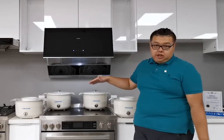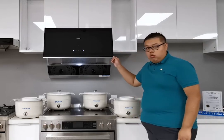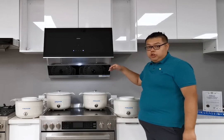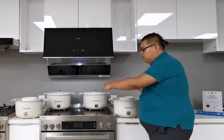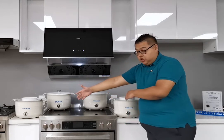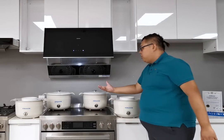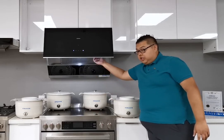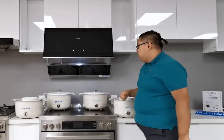We have over 10 years of development history of this slide design range hood. But for this one, this is the newest, which opens 2/3 of the whole screen. So when we open 2/3 of the whole screen, it has a wider coverage, even outside the cooking range, and the smoke can go directly inside.